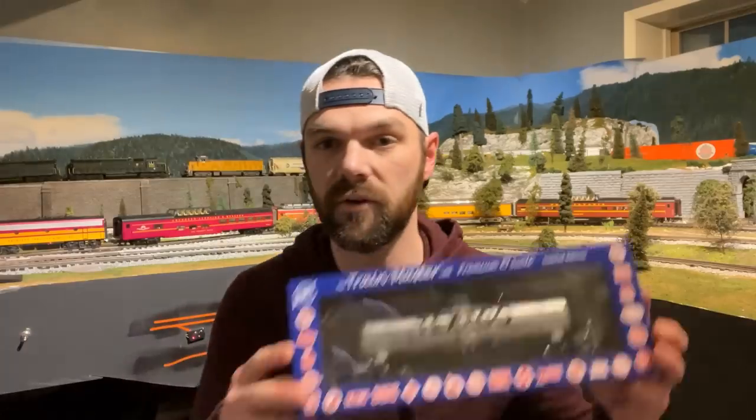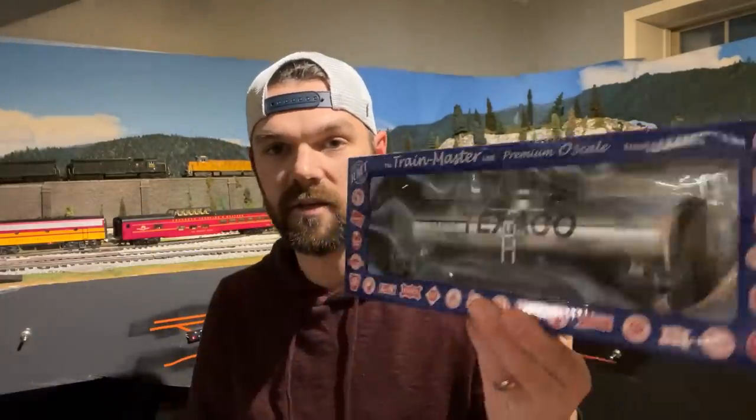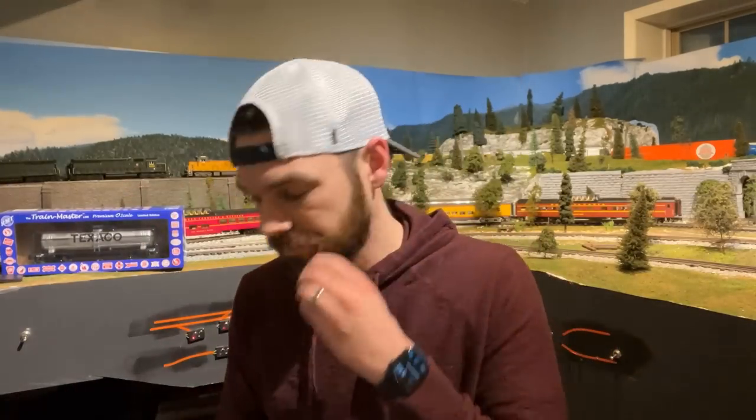Next thing I picked up is an RMT tank car. This is $29.95 for this. So under $30, you get a really nice steam era tank car. So I got a Texaco one, really neat. They've got the Tidewater ones, that's kind of like the Strasburg Tidewater car. Now I have the Atlas version of that, so I decided to go with something a little bit different. If I'm pulling a small steam era freight consist, I can now put this on there. And can't go wrong for $29. So we snagged that also.